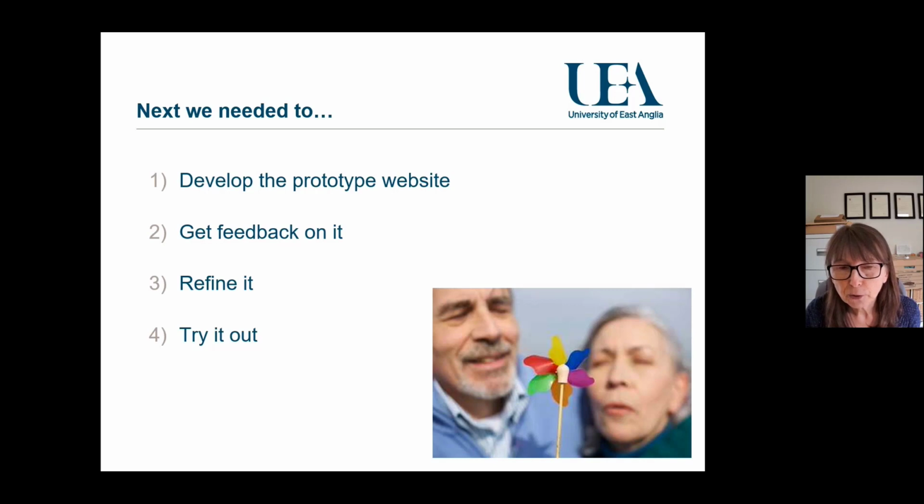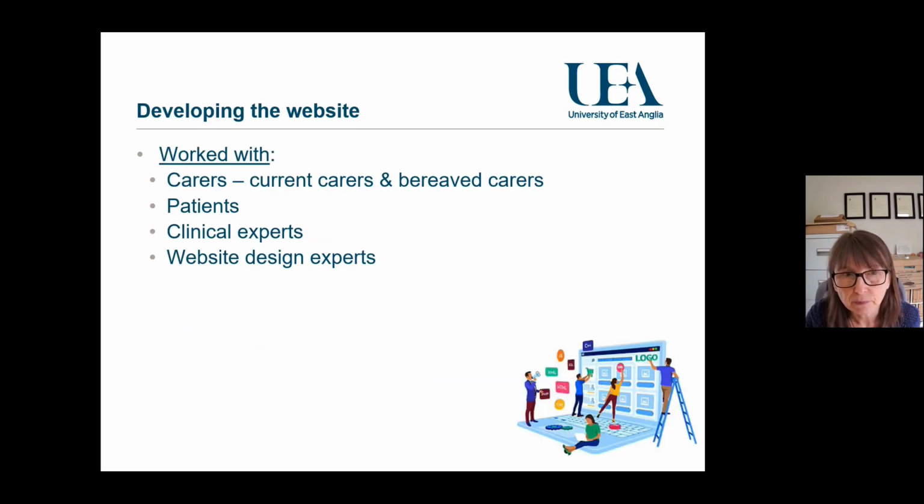So having answered those 2 questions about what carers needed to learn and how they needed to learn it and come up with a solution for it, what we next needed to do was develop the prototype website, get feedback on it from carers and clinicians and patients, and then to refine it and then to try it out.